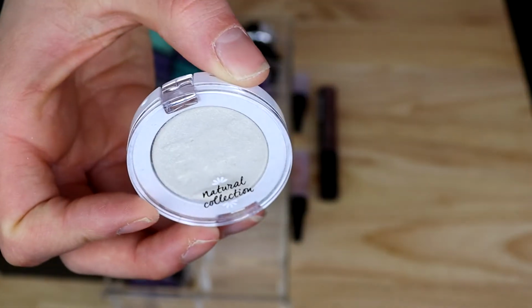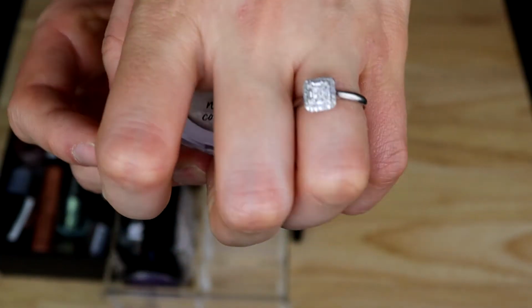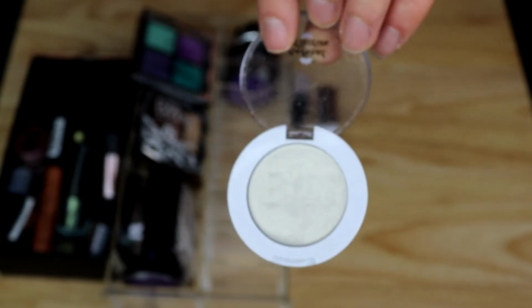This is the Natural Collection eyeshadow in White Opal. I used this in my very first video that I did on YouTube, but it's crumbling away and I know I'm not going to reach for it. I really know I'm not going to use it, so it can just go. And it's very old too.